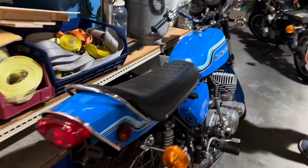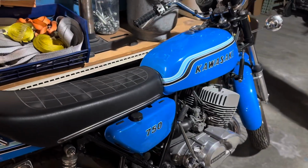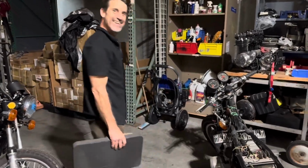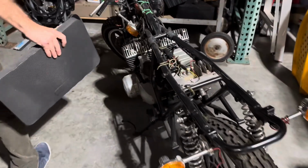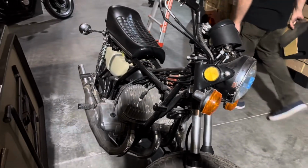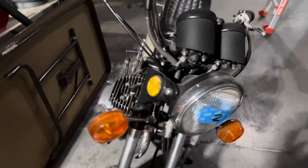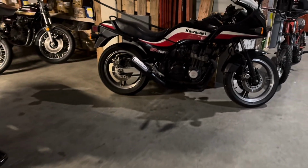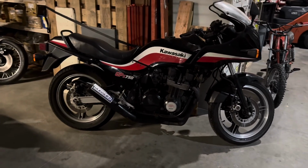Here we go. Another H2. We like H2. You're killing me. You know why you're killing me? I dream of owning one someday. I'm walking by like 6 of them. Good Lord. Here, one more for you. Oh my goodness. Here's one that needs a little resto, but not much. It's clean. And then the old iconic GPZ 750. Gotta love it.